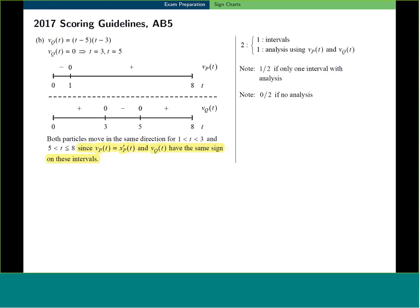And just to justify my statement here a little bit, it was absolutely delightful to see on the 2017 scoring guidelines a couple of sign charts. I don't think I've seen a sign chart on the free response scoring guidelines, and I don't go by years, I actually go by where we graded the exam. I don't think I've seen one since we were in Fort Collins. I could be wrong on that. But it's nice to see these two sign charts. And this visualization, these graphs were used to determine when both particles in this problem were moving in the same direction.